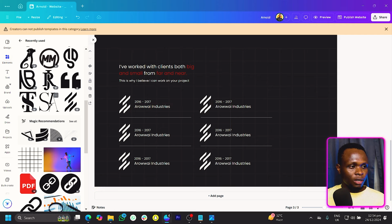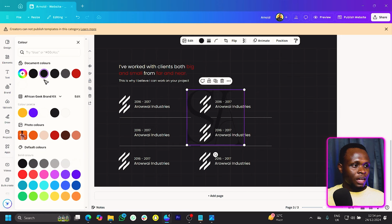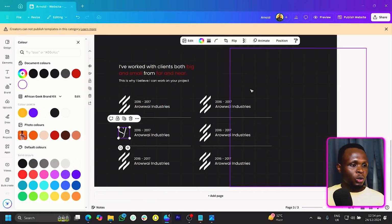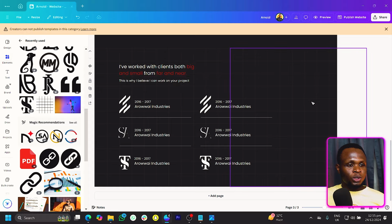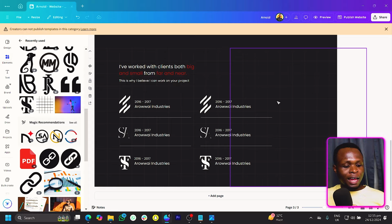Okay, so I have another one over here. I can delete this, then I can just reduce the size, position it here, and just reduce the size more. Okay, so that's all you need to do, and I'm just going to speed up this whole process of me trying to change the logos. Okay, so this is what we've been able to do, and as you can see, very easy. We have been able to complete this section, and now we can move on to the next section.